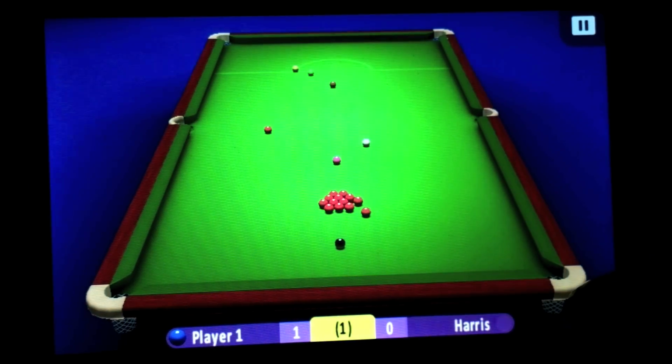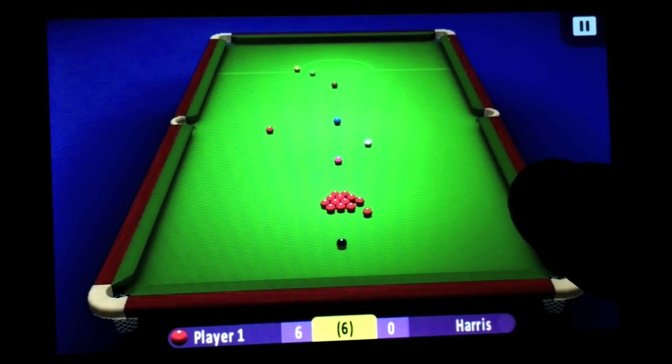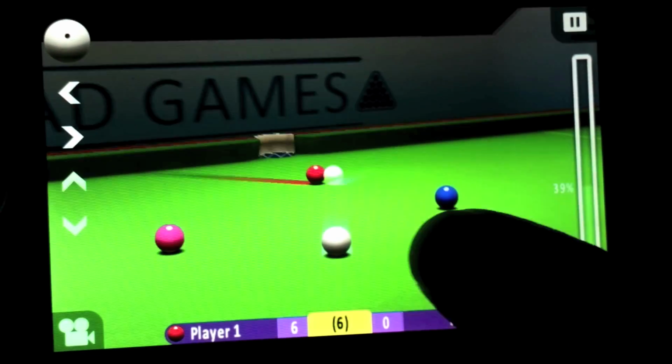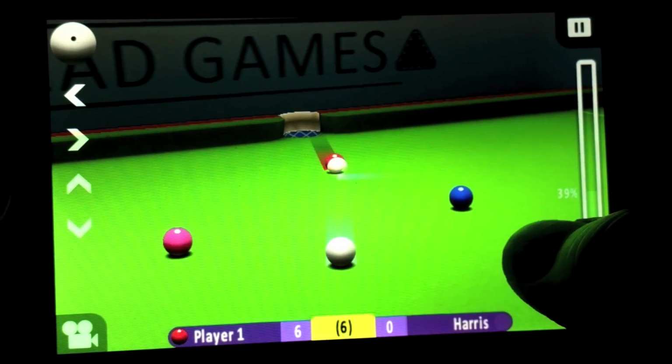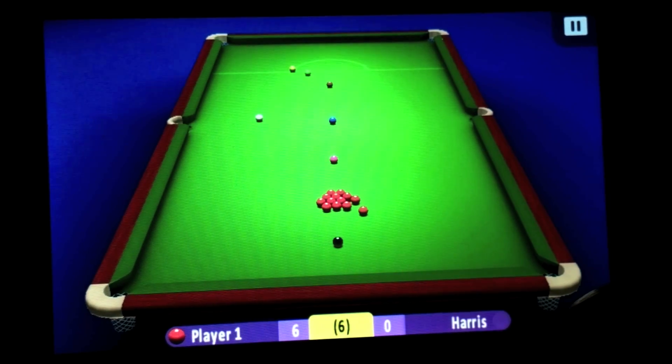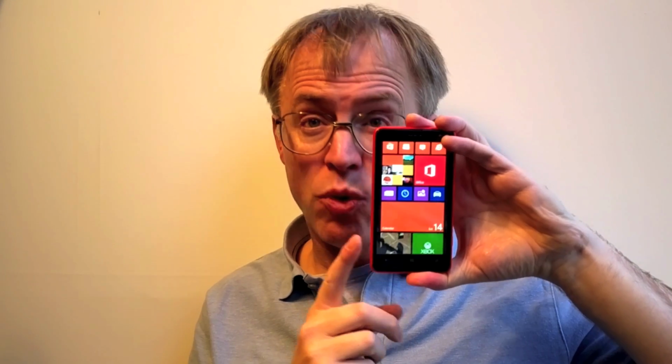The only exceptions are some of the more ambitious games, such as Real Racing, but there are still plenty of other leisure titles that work perfectly. This is the wonderful International Snooker, for example. So it's got a large screen, 4G, and runs the full Windows Phone 8 almost as well as the flagships. What's the catch? There is only one actually, and that's the screen technology used.